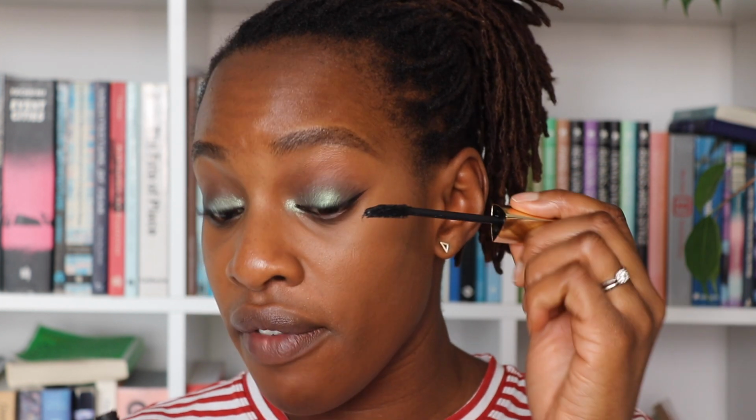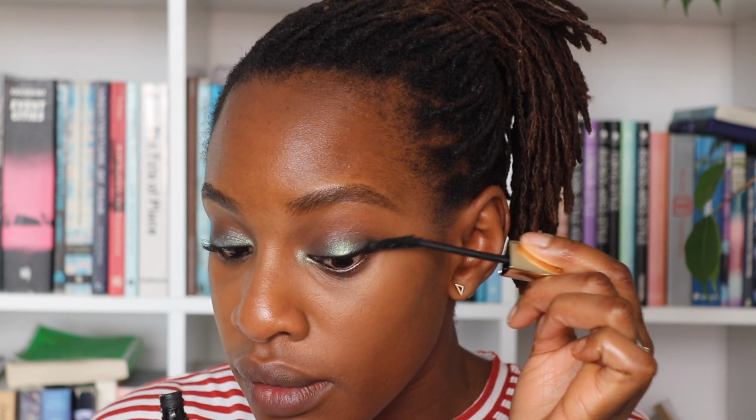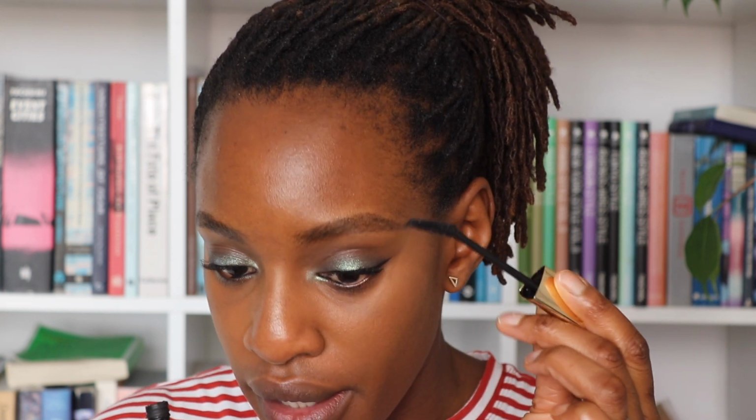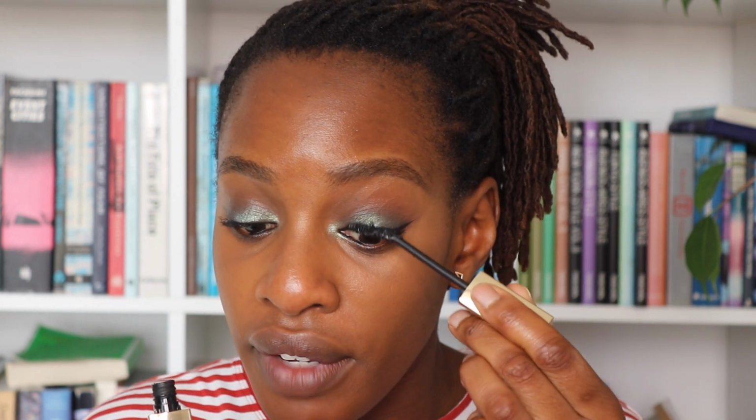Right, I'm going to go with mascara now. So this is my Hourglass Caution Mascara. I actually do really like it. I wish the washer inside the mascara scraped off a bit more product because I find it kind of overloads the brush a bit. But it is a really good mascara. Really good. So I'm concentrating on pulling my mascara and winging it in the same direction as my eyeliner, and this will just help to accentuate the feline feature of the liner.